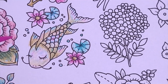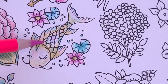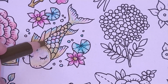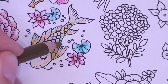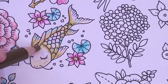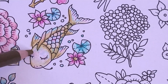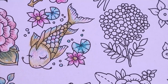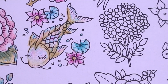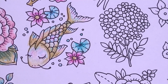And there you have it. I might go in, I'm supposed to be in a hurry and not be overthinking things. I'm just darkening certain areas of my fish. Very sweet little fishy face. And we're moving on. And those are the Artezas. We are moving on to the next set.